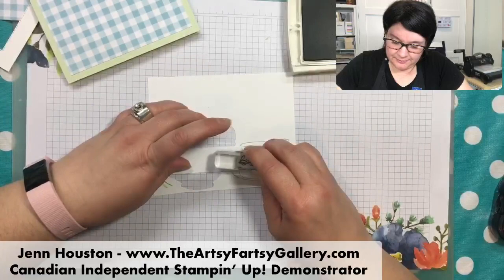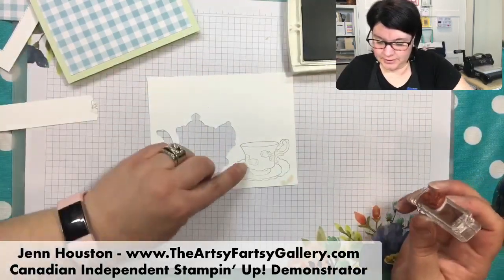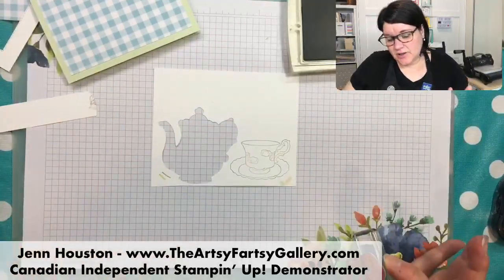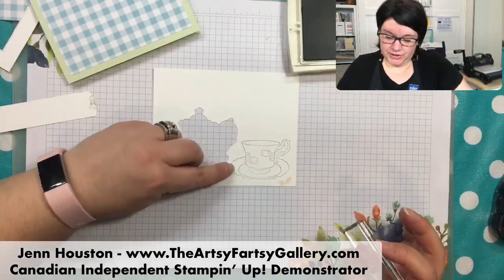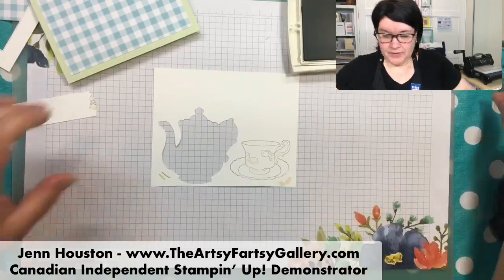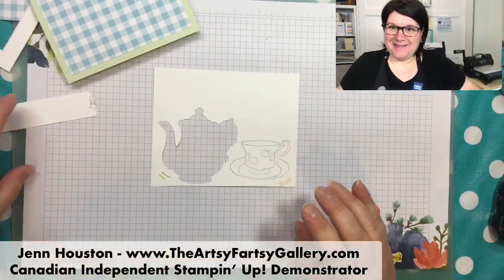And stamp down. Didn't totally fill in, but once we color, it'll be just fine. And I think that's all I'm gonna do for the teacup. Not sure if I should. No, I don't think so. Okay, you get the point though, how this masks. Thank you, Karen.